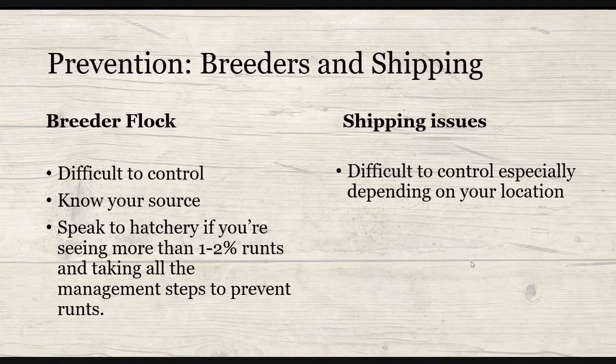So preventing runts, there are a few things that are more out of your control. If you're having issues because of the breeder flock or because of shipping issues, both of these are very difficult to control and they're kind of out of your hands. In terms of the breeder flock, the best thing you can do is to know your source and talk to your hatchery. If you're seeing more than 1 to 2 runts, and you're taking all of the management steps to prevent it, meaning that you're encouraging the chicks to find feed fast enough, and you're providing feed that's an appropriate grind size for your birds so that they are able to eat it and digest it well.